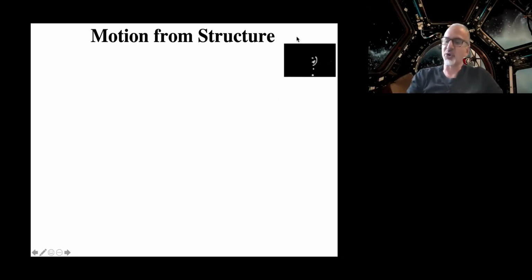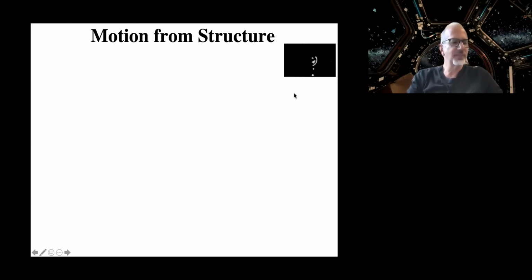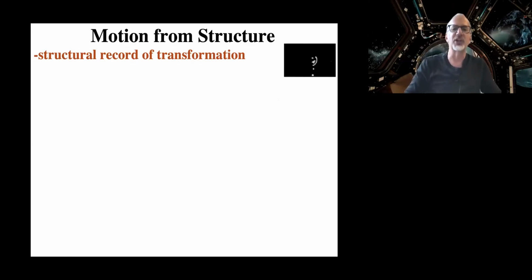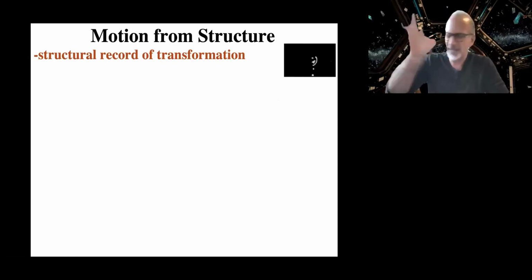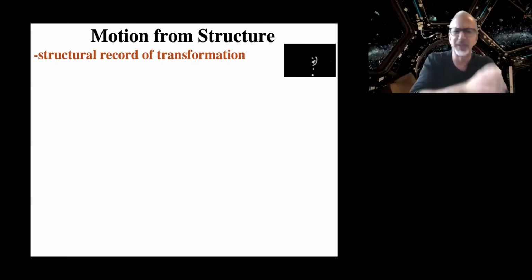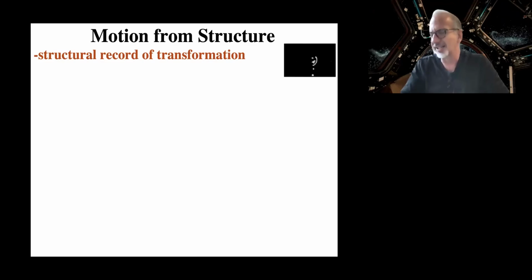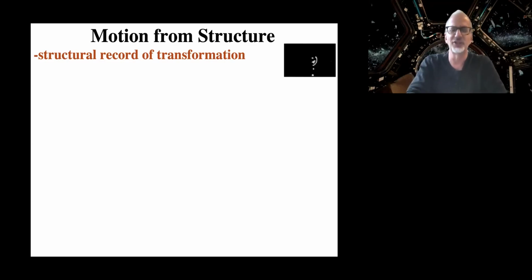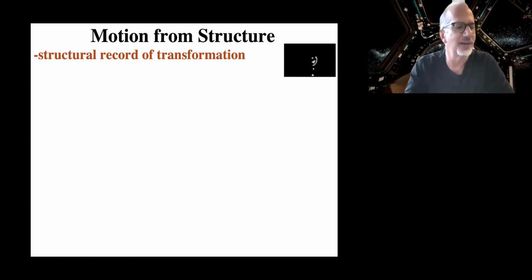So you're seeing a structural record of motion. That's what I have here on the slide. Or, to make it a little fancier sounding, you're seeing a structural record of a transformation. What I mean by transformation is just something moving. It's just that in some cases it's not necessarily going to be a full motion. It can be things changing, but it's the same general idea. You're seeing a photograph that's capturing how something moved over time, how something changed over time.